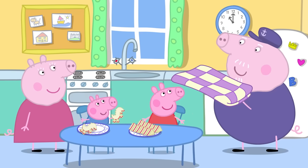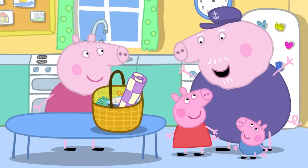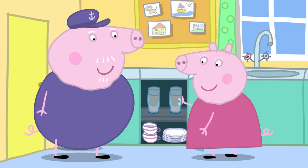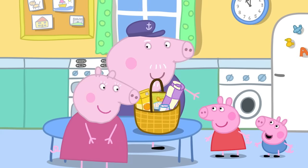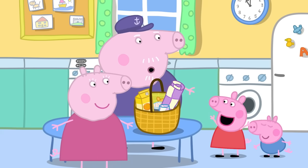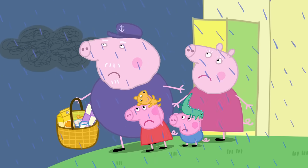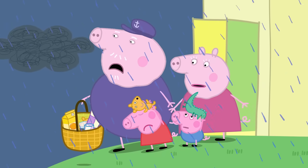Got the blanket. Do we need anything else, Peppa? We need cups for our orange juice. Well done, Peppa. Looks like we're ready to go. This is going to be so much fun. Oh no, it's raining. Picnics are not as fun in the rain. Oh dear, I think our outdoor picnic will have to wait, Peppa.